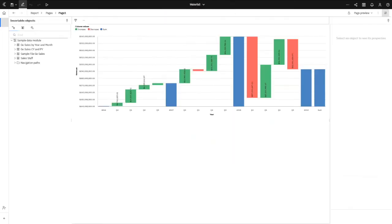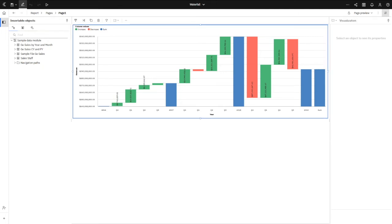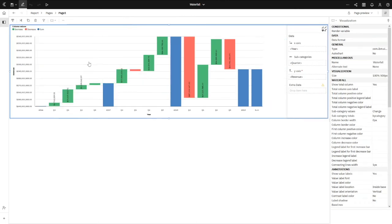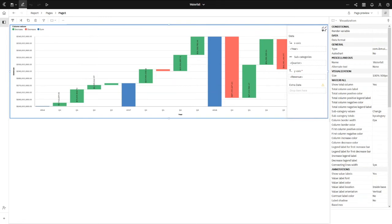Next up, similar but not the same, the waterfall chart. We have always had a waterfall chart in the product, but based on talking to a lot of customers who use waterfall charts in their reports, we realized there are limitations. And interestingly, all the customers I've talked to are using their waterfall charts very differently. So what we've done is add a subcategory authoring slot in our waterfall chart that allows you to aggregate data at a different level.